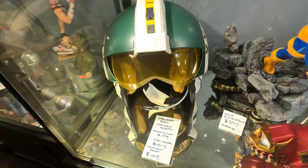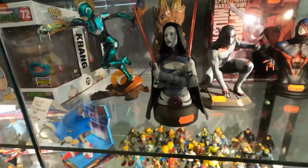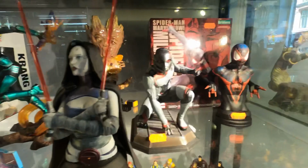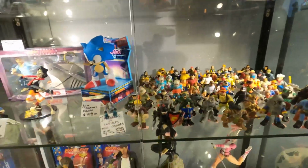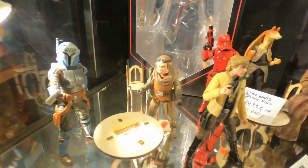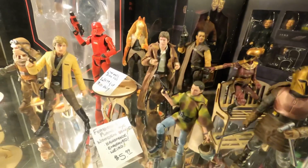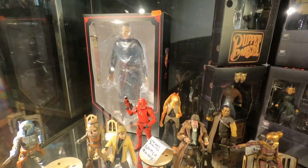Debating on getting it. This is a Wedge Antilles helmet. Got your Mando helmet. They just look really cool when they're displayed like this. And I thought this was neat. This was an Asajj Ventress bust. You have your Captain Marvel, Ant-Man, Miles Morales, Spider-Man. But I'm telling you, this store was really impressive, and the way everything was nicely displayed was really fun to look at. These are a bunch of newer figures. You have your Bo-Katan, your Luke, your Jar Jar. Again, these are the newer Black Series figures that are nicely displayed here for you to check out.